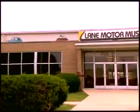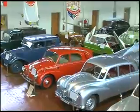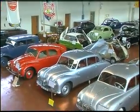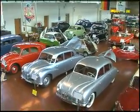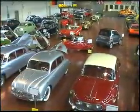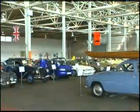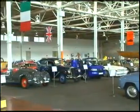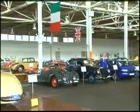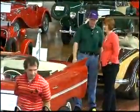In October of 2003, the Lane Motor Museum opened its doors to display an initial collection of over 80 rare and historic vehicles. The museum's mission is to collect, preserve, and document a largely European collection of cars and motorcycles. Today, with approximately 150 vehicles on display and many more in storage, the Lane Motor Museum has the largest European collection in the United States.